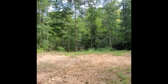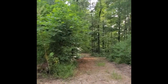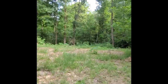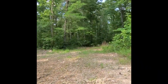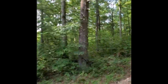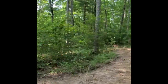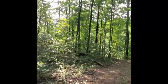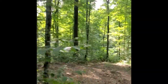See, there's another little spot here already cleaned up. We just cleaned this up. You can get up to this property from right there. Now, there's a better way. I'm going to take you down the better way. But keep in mind, either way, you are going to have some type of side-by-side or four-wheeler until you straighten it out. And the price they're selling it, you should be able to take a little money and straighten this out just a little bit.